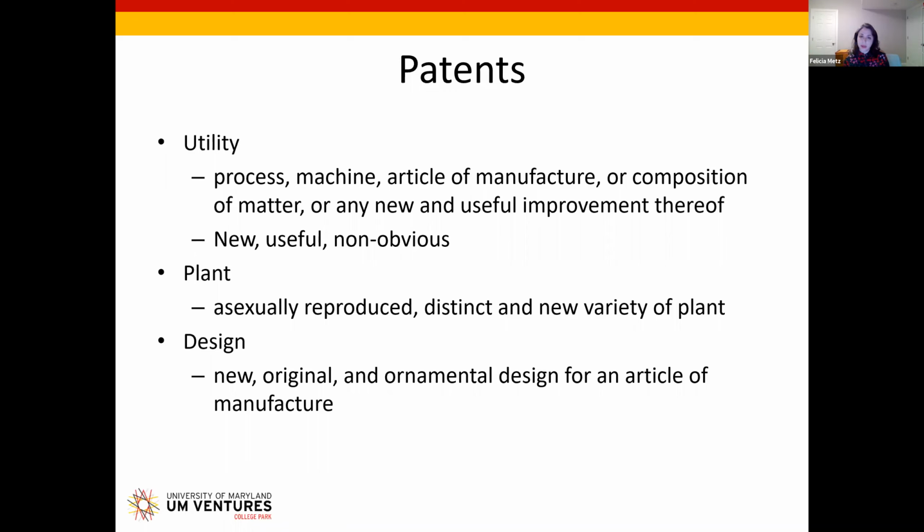There's also design patents, which protect the new original ornamental design for an article of manufacture. Things that are protected by design patents: Crocs shoes, for example, iPhones. You can see my old phone, the curved corners of an iPhone. Apple has a design patent on that. So if somebody else wants to make a phone with curved edges instead of straight 90-degree angles, they'd be infringing on Apple's curved edge design patent.